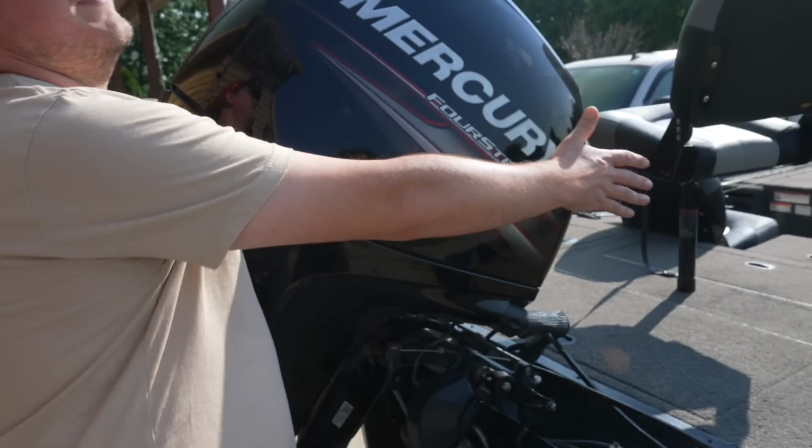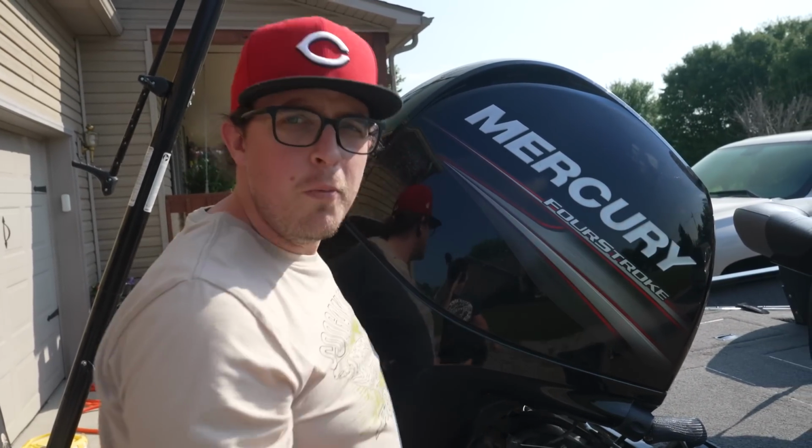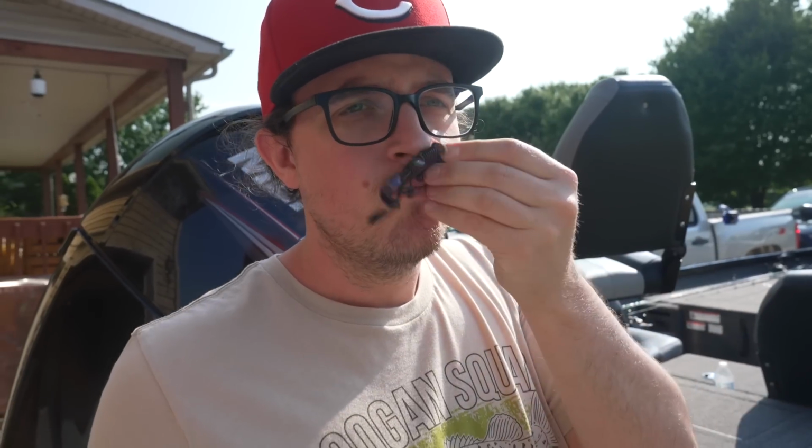We got a 150 Merc, a Mercury 150 on this aluminum boat, which is absolutely insane. I've had this thing up to 50 miles an hour. By the way, Bandito bug, gotta have it.